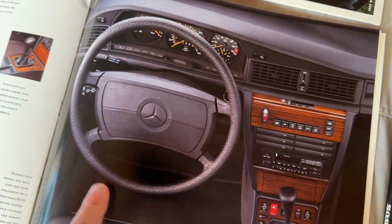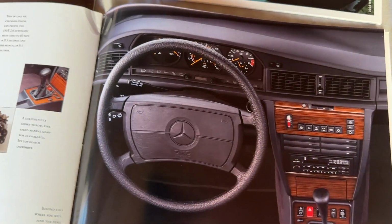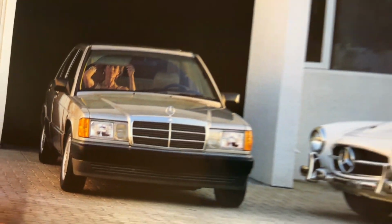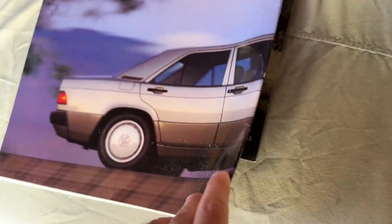Well, I don't know about you, but I really hate these steering wheels in 190s. They're just too big. The later model ones are way better in my opinion. Let me know what you think in the comments. And all these have US headlights, which is a shame because the Euros are so much nicer. So yeah, there is the 190 catalog.